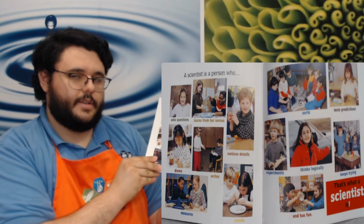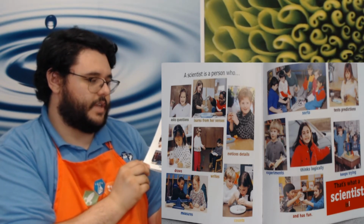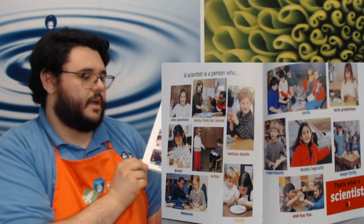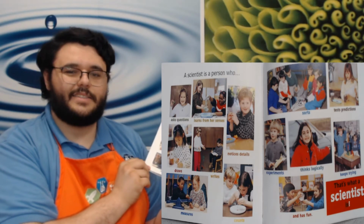A scientist is a person who asks questions, learns from their senses, notices detail, draws, writes, measures, counts, sorts, tests predictions, experiments, thinks logically, keeps trying, and has fun. That's what a scientist is. And that's the end of the book.